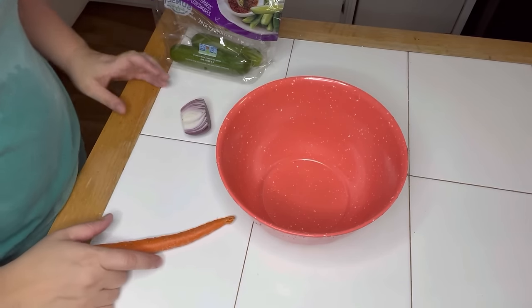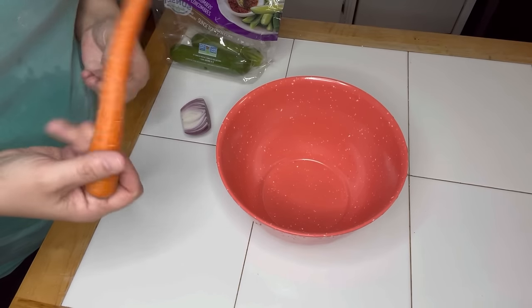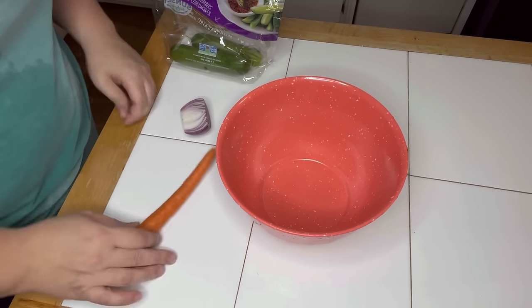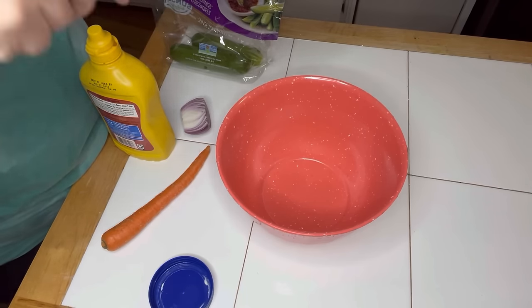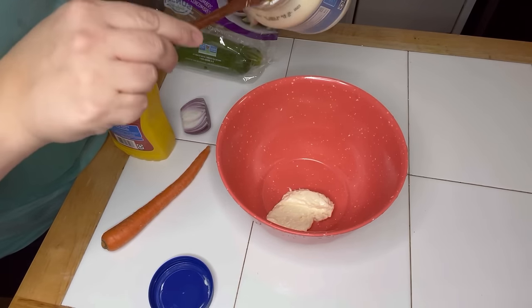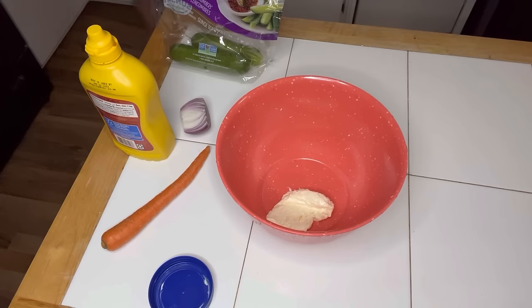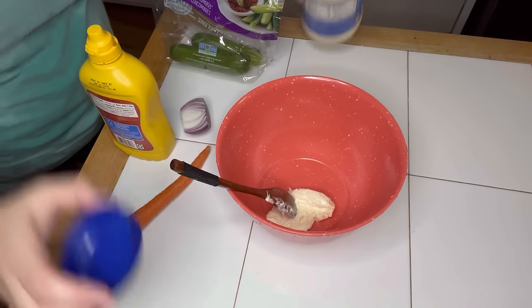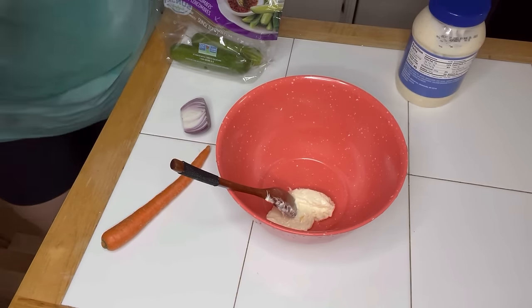But this is a perfect example of just raiding what you already have. Raiding your refrigerator, your pantry, see what you can come up with. Let's do a basic mayo, a little bit of... Is that too much mayo? I'll start out with that much mayo. I don't want to overdo it because I'm only making the little pack of noodles.